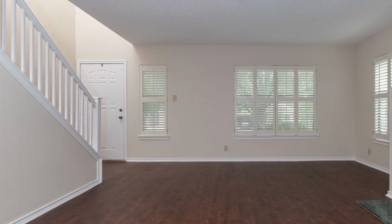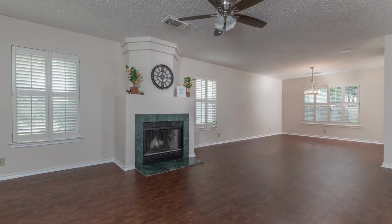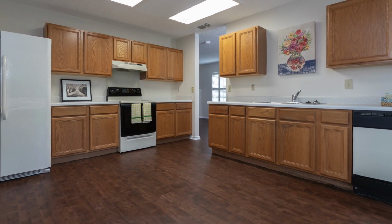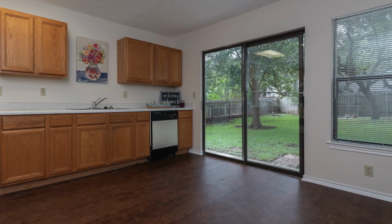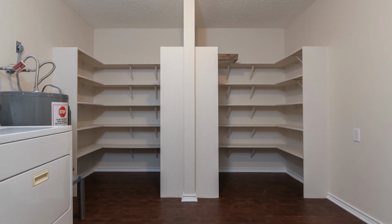Upon entry, the first thing you notice is the updated flooring and paint. The living room is huge and very open, along with the fireplace. The kitchen is also wide open, with updated fixtures and appliances and a wonderful view of the backyard. The pantry/laundry room is honestly one of the biggest I've ever seen.